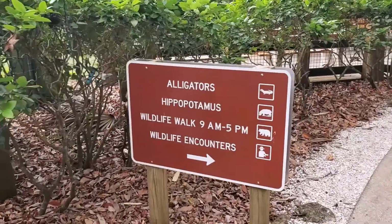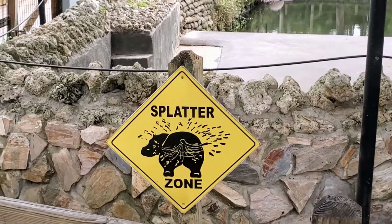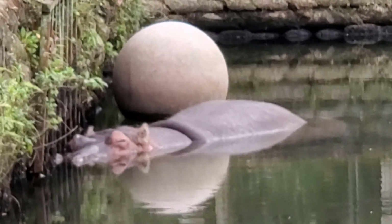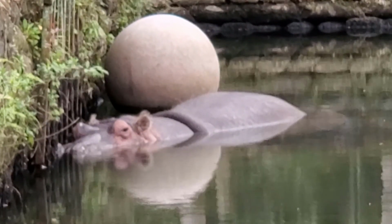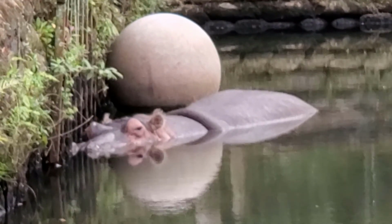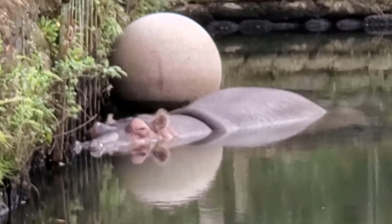Well, it looks like we're in for more than just manatees. They've got hippos here. Wow. I haven't spotted the manatee yet, but I see the hippo. There is the hippopotamus. And I've been to Africa, so I know these are not native to Florida, but they've got one here. All right, now let's go find some manatees.